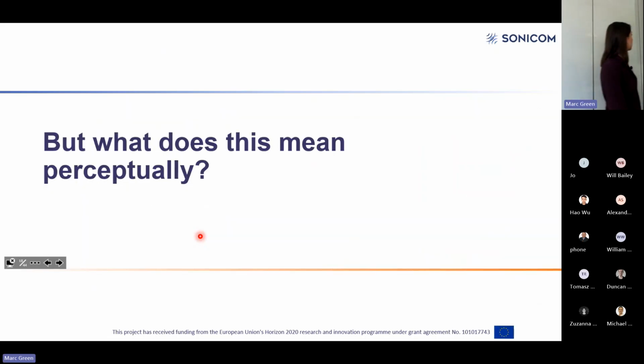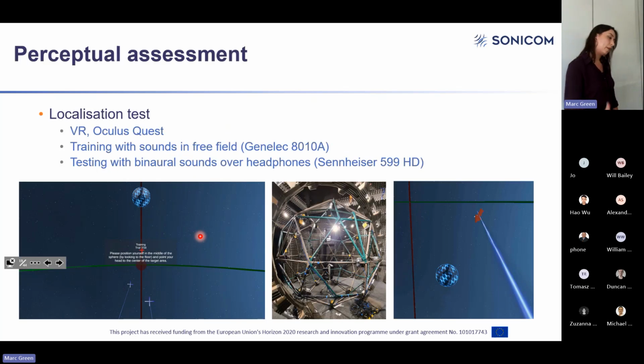Okay, so what does this mean perceptually? One way I've been testing this is localization. That's a pretty easy way to test how good an HRTF is. If you can render a sound source location realistically, someone should be able to localize where it comes from.